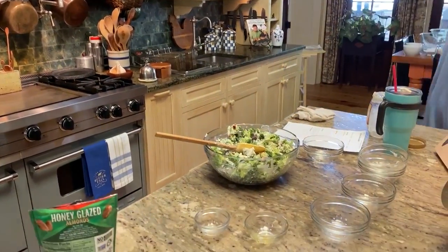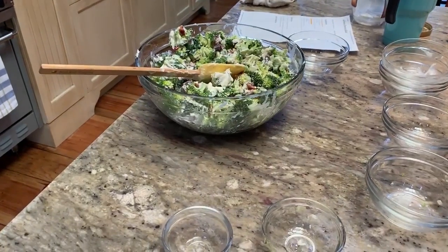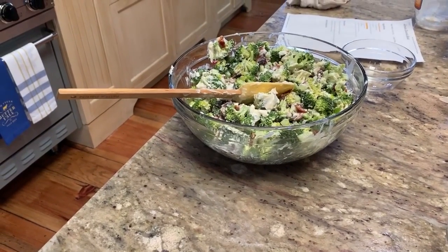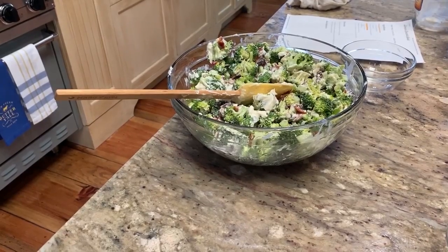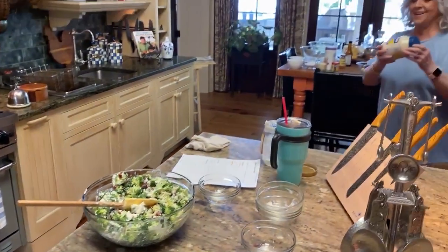All right, let me see in here. There may be a jar, because sometimes people open them without realizing we've already got one open. There you go. Oh, thank you. See, a different brand.